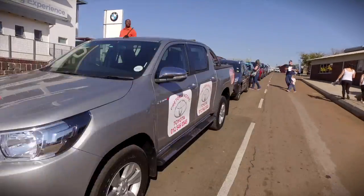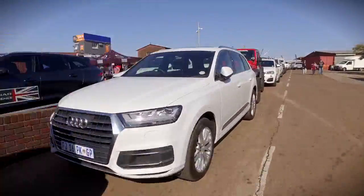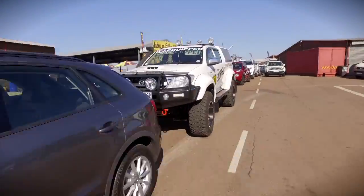And then I found a long line of 4x4s ready for a drive. From a Citroen to a Jeep to a Toyota Hilux to a Jeep Wrangler and everything in between. One of the most unique attractions about this show is that you get to drive around the track in any other car that you want. In this case, I'm driving around in an X4.